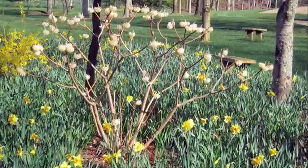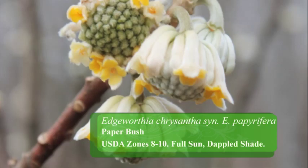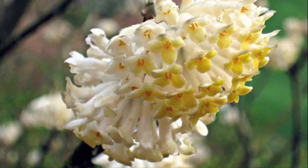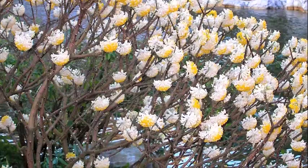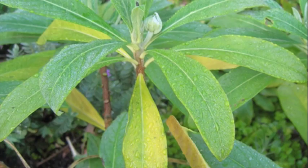One of my favorite companion plants, though, is paperbush, which is edgeworthia, and that's blooming with all the daffodils. That plant starts blooming with silver bells in December when nothing else is in bloom. Then you have many, many more silver bells in January, and they're all over the plant in February. Then in March, you have this wonderful fragrance that just takes over the plant. It's fragrant all during the month of March, and then in April, the leaf comes out, and then it's a brilliant yellow in the fall of the year, so it's fabulous. So those are some of my favorites.